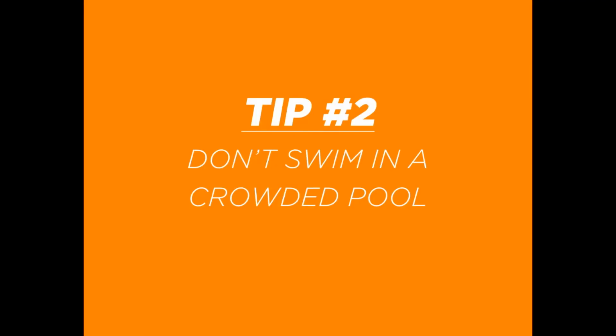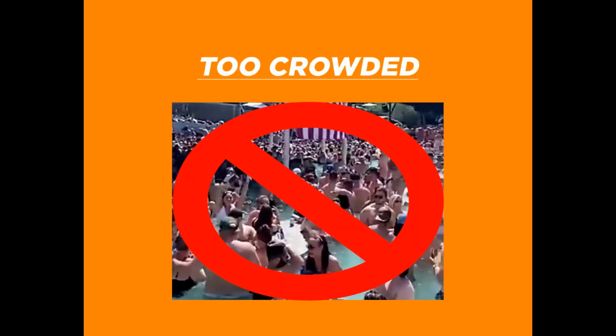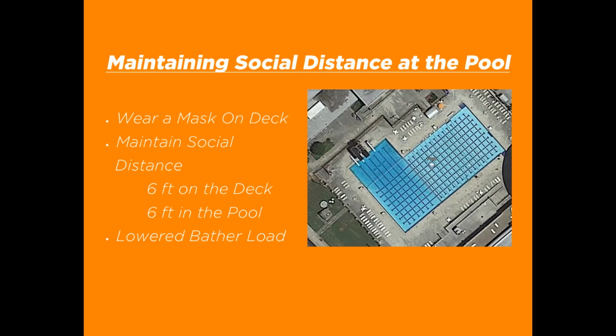Tip number 2, don't swim in a crowded pool. This is an example of a pool that is too crowded. Don't swim in a pool that looks like this. In order to maintain social distance at the pool, you should wear a mask while on deck, and you should maintain proper social distancing of 6 feet in the water as well as 6 feet on the pool deck. Pools have also lowered their max bather load in order to help with social distancing.